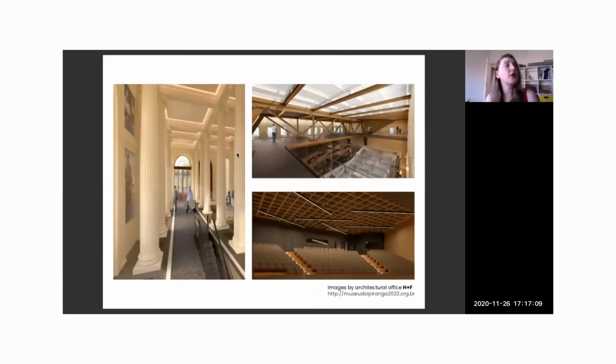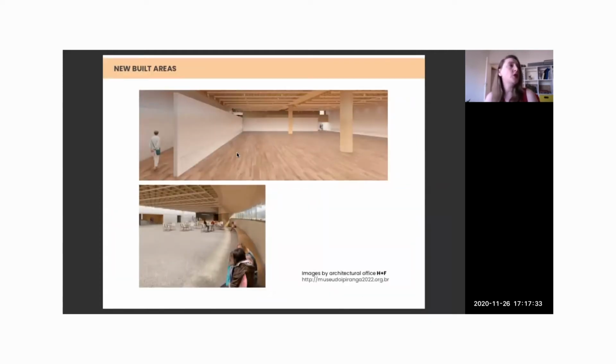It is planned that the reopening of the museum may have a much greater social impact than before, expecting to reach 700,000 visitors per year. It will have triple the exhibition areas, with an auditorium, a reception area, and classrooms. The new built areas will provide space for temporary exhibition and temporary storage, as well as building support spaces. For these new areas, the installation of air conditioning is being planned, allowing temperature and humidity control. So in the exhibition area you see here, it will be climate controlled, but in this reception area, it will be natural ventilation.